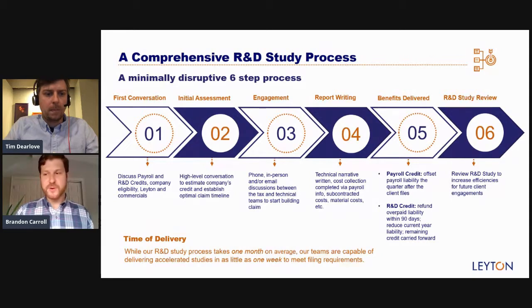We're still there the other 300 days of the calendar year to advise you on R&D investments and things like that. We're a large group, and we want to make sure that we're seen as a true value-added partner outside of the R&D study.